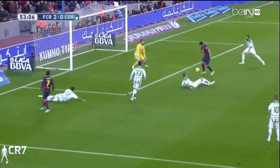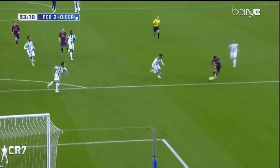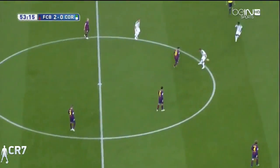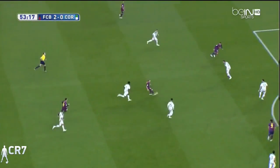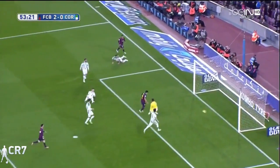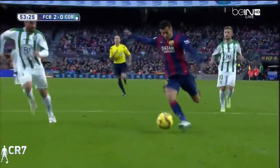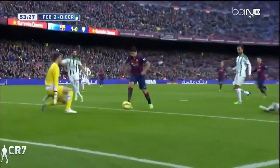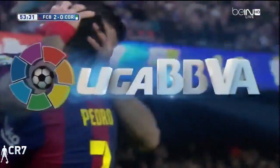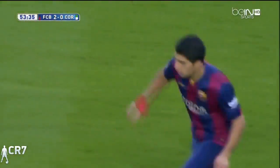Iniesta finds Pedro and he pulls it back. He sees a tiny window of opportunity and he kicks it open. It's a beautiful diamond pass. He knifes it through the defenders, and the pass right there is immaculate. Look at the control. He draws it in with a beautiful left foot velvet cushion, and he tucks it away with the right foot.